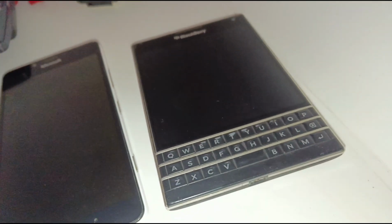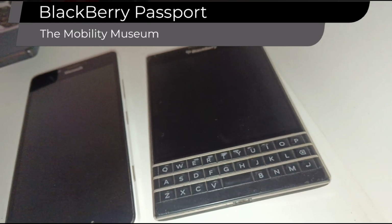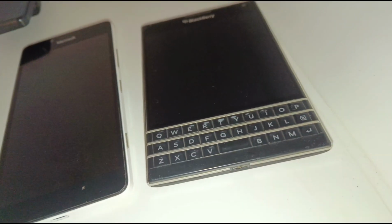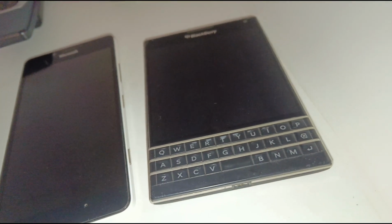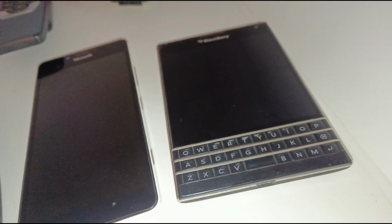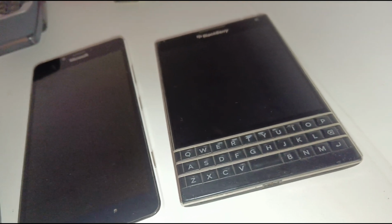Last but not the least is the beautiful and striking BlackBerry Passport, released in 2014. It ran BlackBerry 10.3 OS, and I argue that it's one of the most distinctive smartphones ever made.